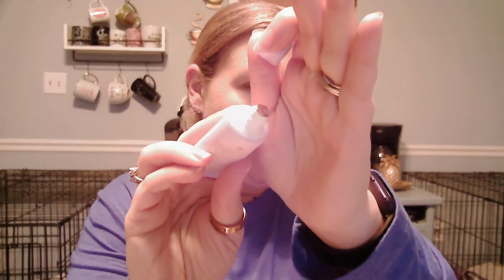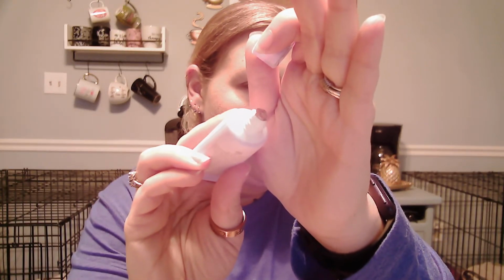I also want to point out that this has a safety seal, which is really awesome for subscription boxes, just so you know that no one's messed around with it or anything. I do know that this company is cruelty-free. It is not totally vegan, and it is under L'Oreal. It is a L'Oreal.